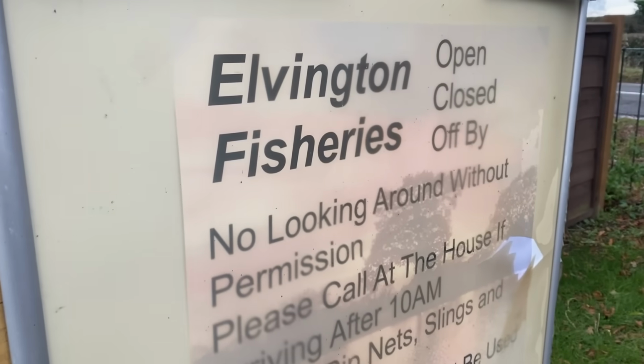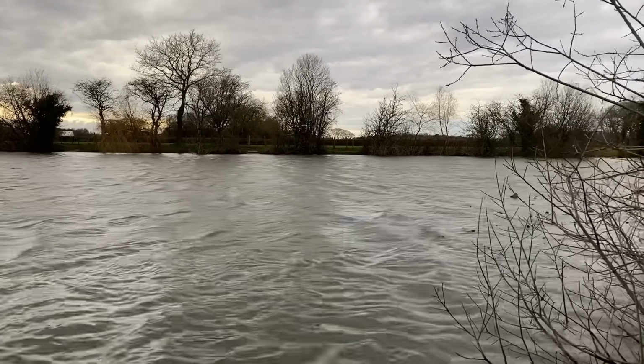Today we're at Elverton Fisheries just outside of York. Really great place to come in winter. Full of roach, full of silvers. You'll bag up all day. It's always a great day here.